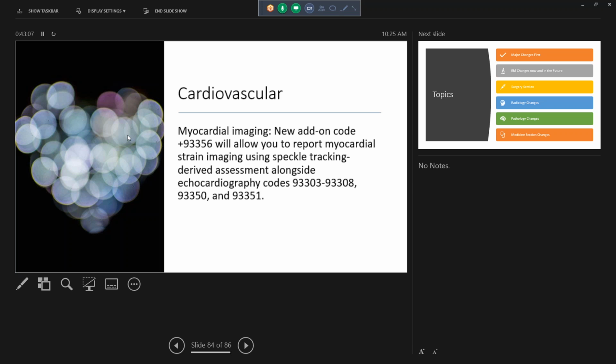For you guys in cardiology who do echoes, there's a new code 93356 for speckle tracking derived assessment. Again, I know none of my clients have said that that's something they're interested in, but I still show it to them. That's my job. I don't know what this stuff is. If the doctor says, yeah, we do that, that's really good, there's a code for that. Then I just add it to our charge sheet. Check the fee on the Medicare website when it comes out and add it.